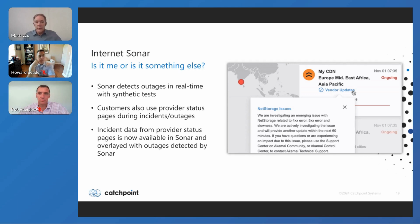So one of the other things that we had added to Sonar is information from vendor status pages themselves. If the vendor of a corresponding outage has information on their status page, you can see it right in Sonar and even get a link to that vendor status page.